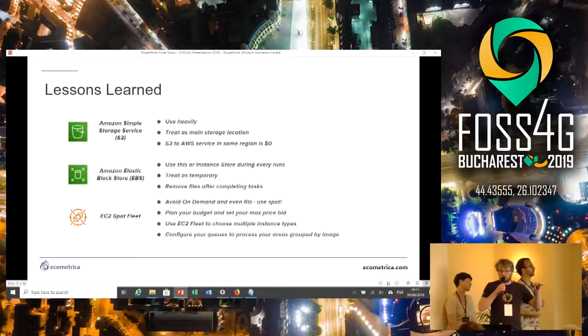EBS is your on-instance storage or the actual instance store itself. Use that during the runs, but make sure you're clearing everything out as well to avoid a lot of extra crap just lying around afterwards, temp files and things. You don't want to be paying more for it than you have to.